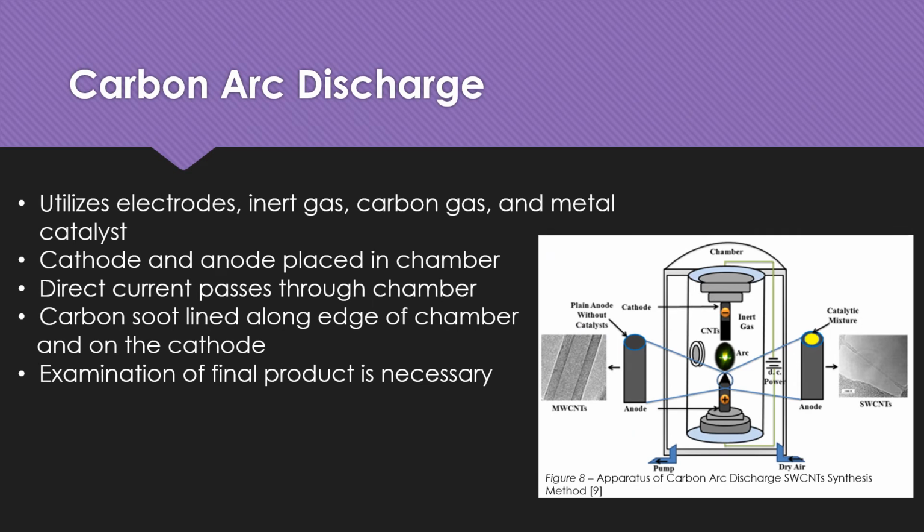The second method to creating single-wall carbon nanotubes is carbon arc discharge, which uses electrodes, a noble gas, a carbon gas, and a metal catalyst. The cathode and anode are placed into a chamber.